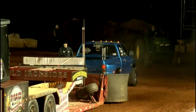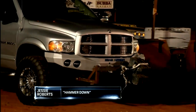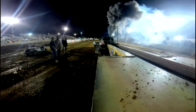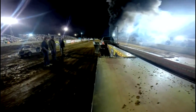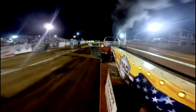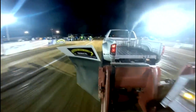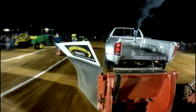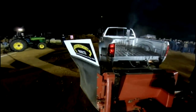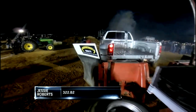You know, it's amazing when that weight finally comes down on that hitch, it's like somebody put on the brakes right now. Hammer down, Jesse Roberts and his Dodge Ram. A view on the sled as he takes it down the way. The sound you're hearing besides the motor is the chain on the sled. And Ted, he just passed the Howes Lube lead distance marker. He has taken over the lead. Barely, it's a sport of inches.